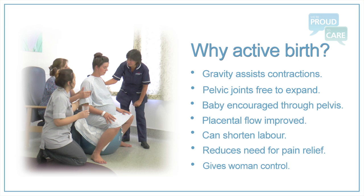The placental flow and oxygen to the baby improves as there are no restrictions from the heavy uterus. Your labour may be shorter and consequently the need for pain relief will be reduced. It gives you control and confidence in your body's ability to birth a baby.